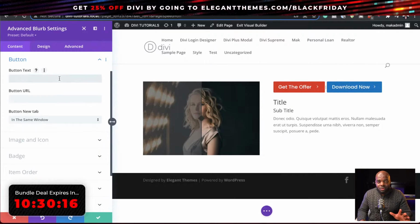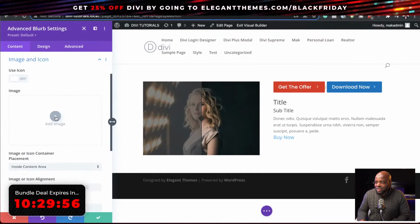In the Divi module, the Divi blurb, it doesn't have a button. So this one here has a button added to it. So let's see what this looks like. I want to say buy now. There we go with the typing again. Okay, fake URL there.